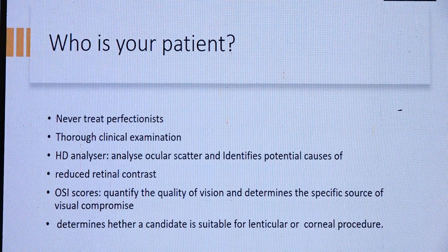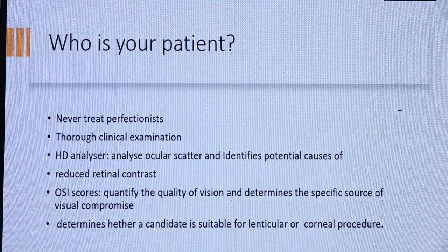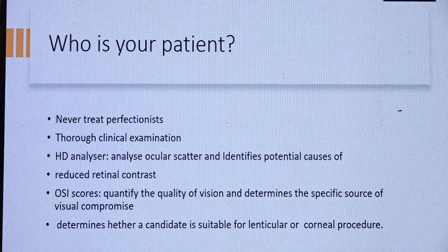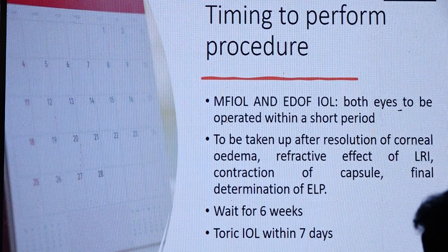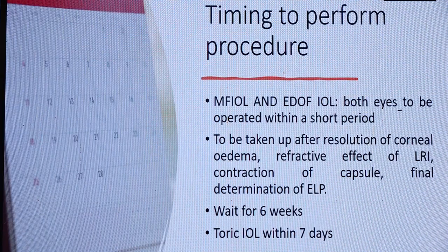So never try to treat patients by surgical modalities in patients who are expecting perfect results. Thorough clinical examination is mandatory, and then according to the algorithm, we need to address a patient. And timing: it's always better that we plan multifocal IOLs or EDOF IOLs within a span of 2 weeks. Both eyes need to be operated within 2 weeks. Then we have to wait for 1 month for any procedure to perform, but IOL rotation can be taken up within 7 days also. Otherwise, IOL exchange can be planned within 4 months.